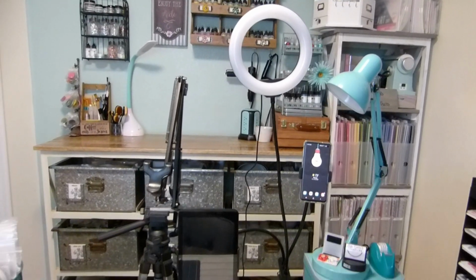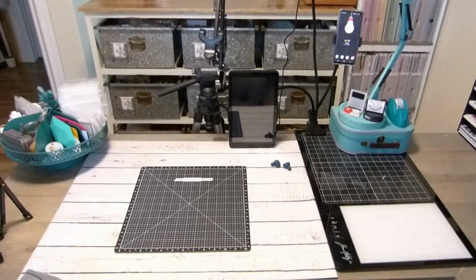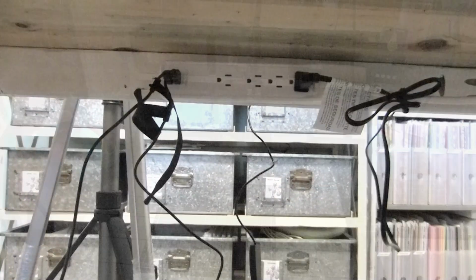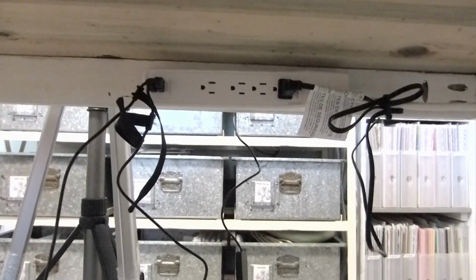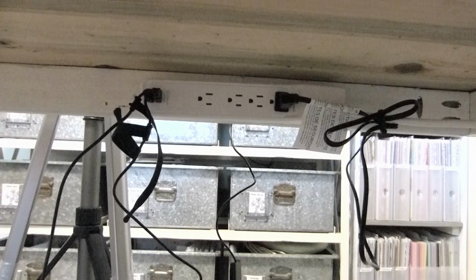This is what it looks like while I'm teaching some live classes on Facebook or while I'm participating on Craft Roulette. So underneath my desk, we talked about the little charging station that my husband set up. All of those components need a place to plug in. So this section of my desk also has a bank of outlets.